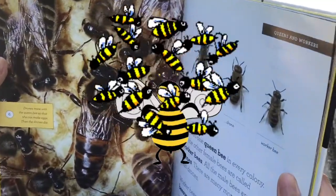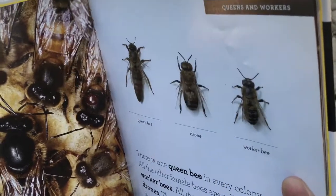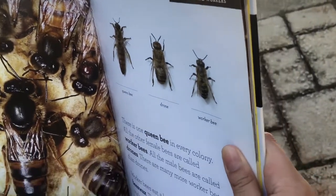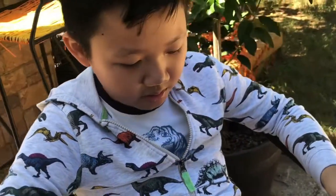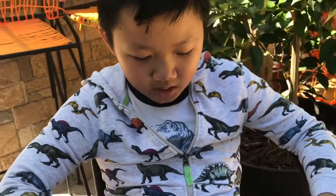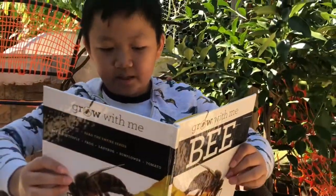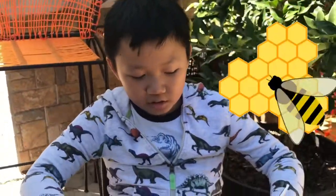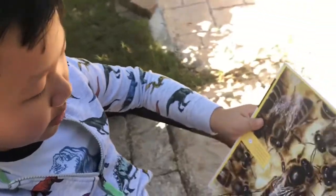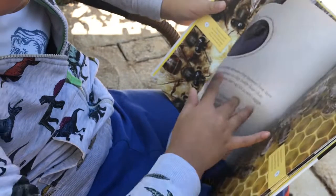There is 1 queen bee in every colony. All the other female bees are called worker bees. All the male bees are called drones. There are many more worker bees than drones. Worker bees eat a lot of honey to make beeswax. The wax comes from 4 glands under each bee's abdomen. The workers use the wax to make honeycombs. Drones mate with the queen bee so that she can lay eggs. Then the drones die.